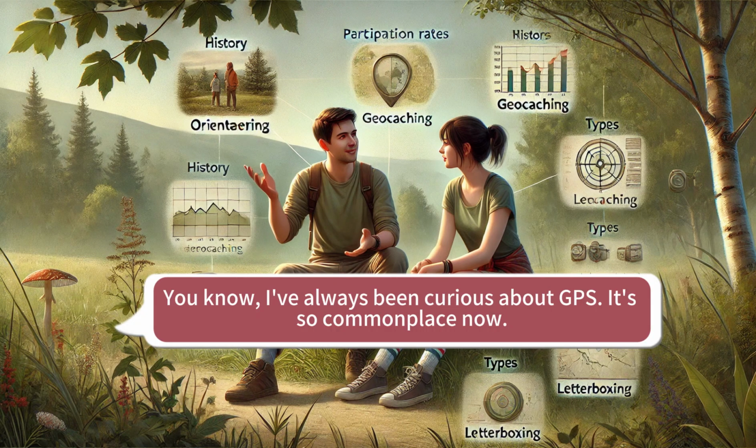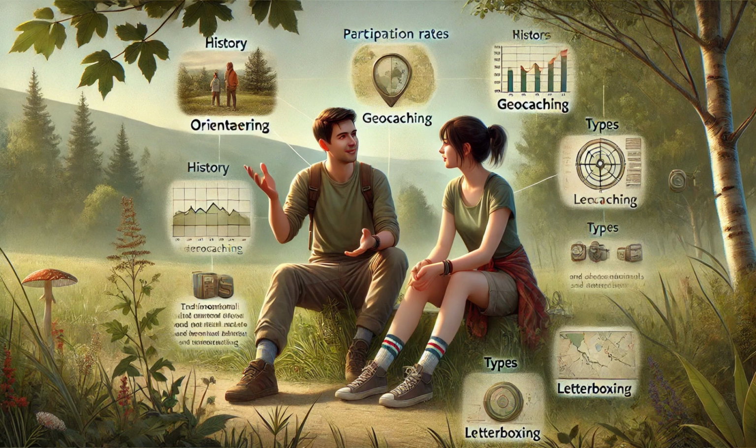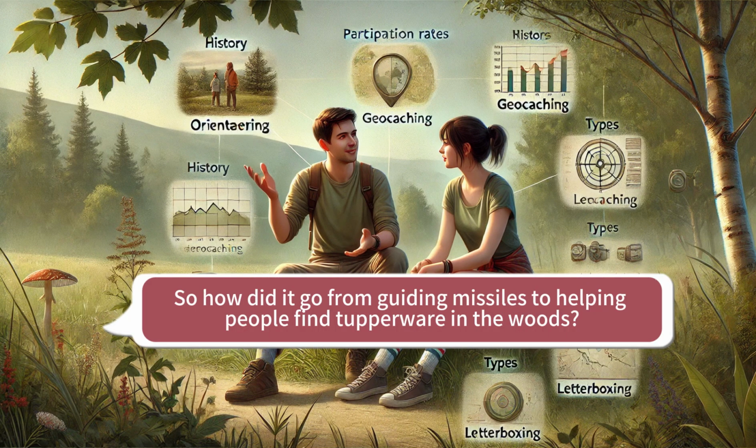You know what? I've always been curious about GPS. It's so commonplace now. But I've always wondered, wasn't it originally for, like, the military and stuff? Yeah, you're right. The Global Positioning System, or GPS, started as a military technology developed by the U.S. Department of Defense. So how did it go from guiding missiles to helping people find Tupperware in the woods?